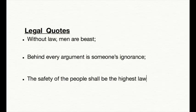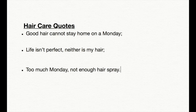If you're a lawyer, you could use legal quotes such as, "Without law, men are beasts. Behind every argument is someone's ignorance. The safety of the people shall be the highest law." If you sell hair care, here are some hair care quotes. "Good hair cannot stay home on a Monday. Life isn't perfect, neither is my hair." And then, "Too much Monday, not enough hairspray."